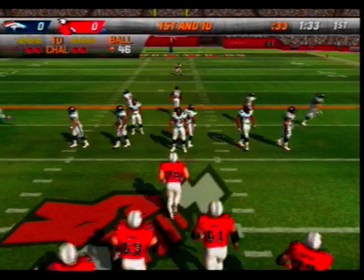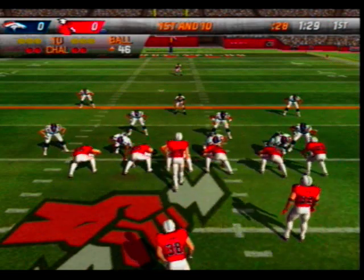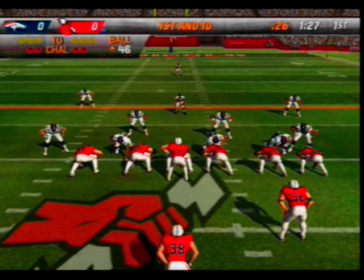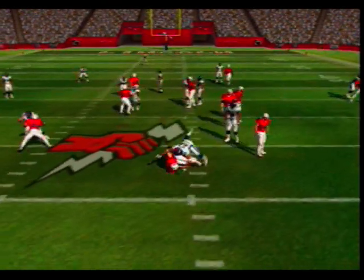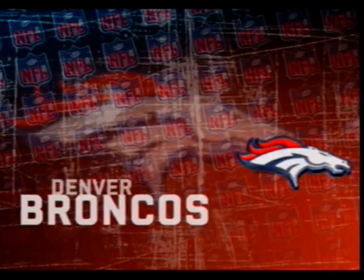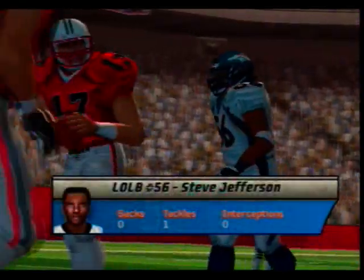First and 10. What a play here. When you anticipate the snap count perfectly, this is what'll happen. I mean, he was into the backfield on top of the quarterback before he could even get the handoff.